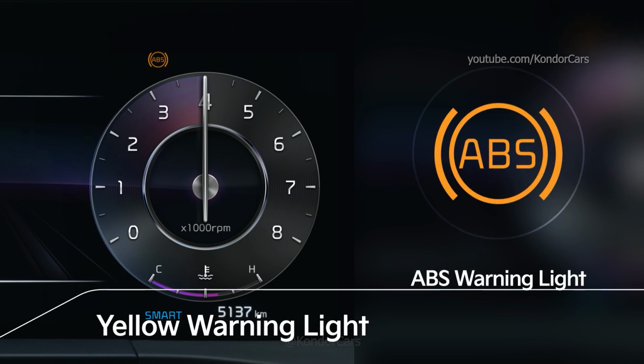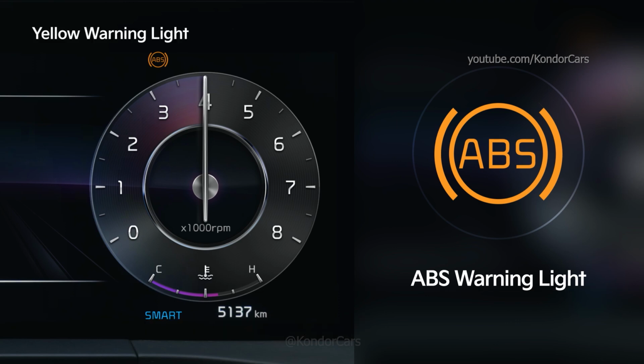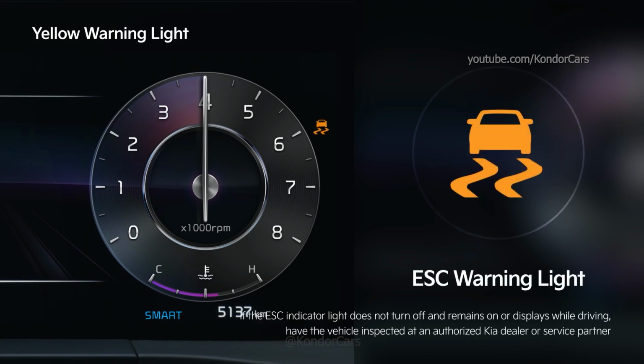The ABS warning light is displayed when the ABS fuse blows or a system issue occurs. If the warning light turns on, a problem has occurred, so visit an authorized Kia dealer or service partner. The electronic stability control device warning light turns on when the vehicle detects itself skidding, indicating an issue with the ESC device, which controls brake pressure and engine output.